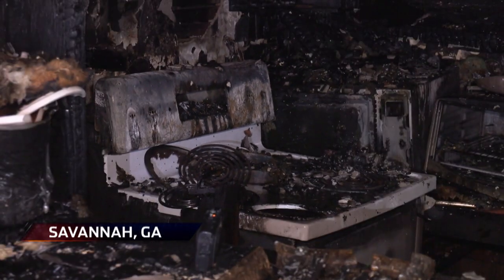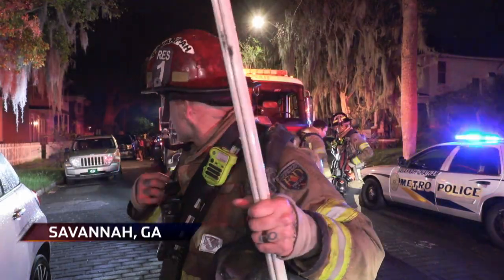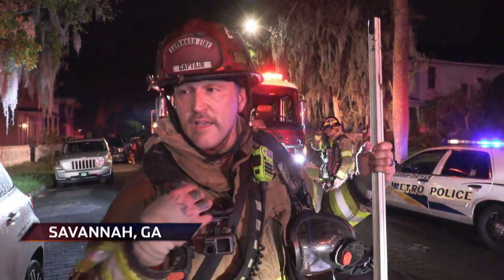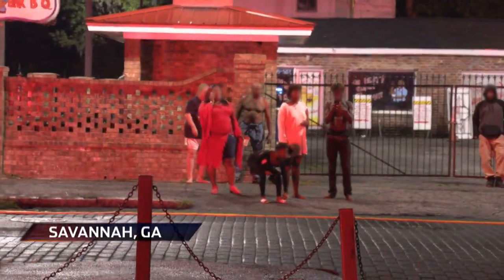When we first got on scene, we were helping family members out. There's probably like 8 family members. They're standing right back here. We were helping the elderly down the stairs and got them out of the way as we were going in. So they requested EMS, so I haven't been out. I've been inside the whole time.